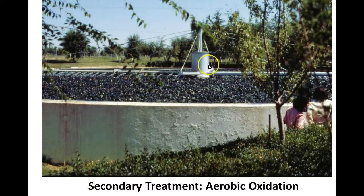It comes in, and then this arm moves around, spraying the water on these rocks. On these rocks, over time, bacteria have accumulated, and this brown water, rich in dissolved organic content, is now food in a sense for these bacteria, and they break down this organic material. Since there's aeration, lots of air, oxygen in particular, we call this aerobic oxidation, as these bacteria break down this organic material.